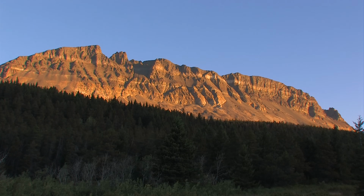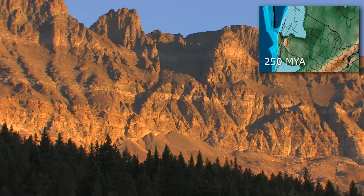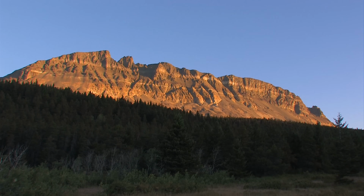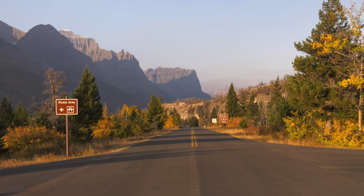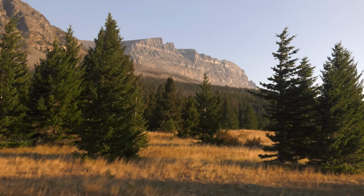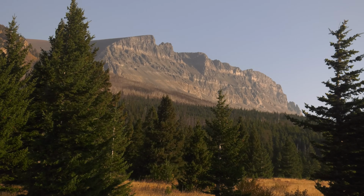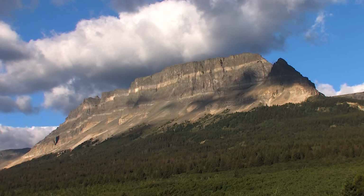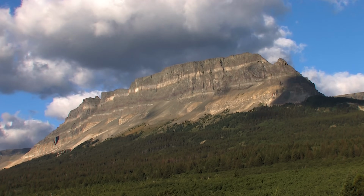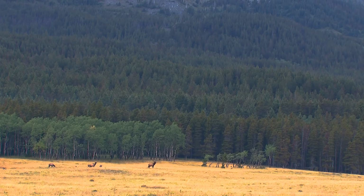The power of ice is plain to see above Two Dog Flats. Millions of years ago, this area was the shoreline at the edge of the continent, and sediment layers built up over eons. Accretion of the land to the west caused uplift, and more recently, several large glaciers have come and gone. The last one receded more than 12,000 years ago, and when it did, it revealed millions of years of Earth history. This relatively flat section is excellent wildlife habitat.